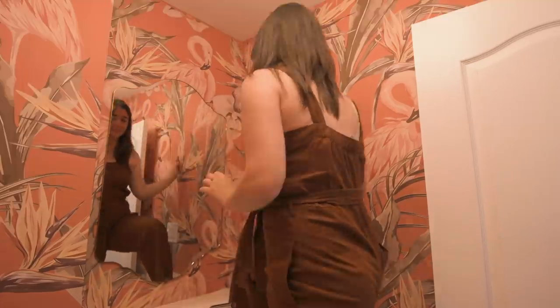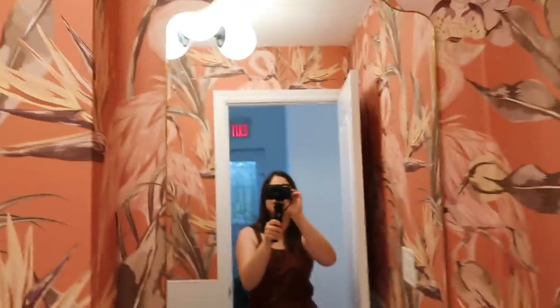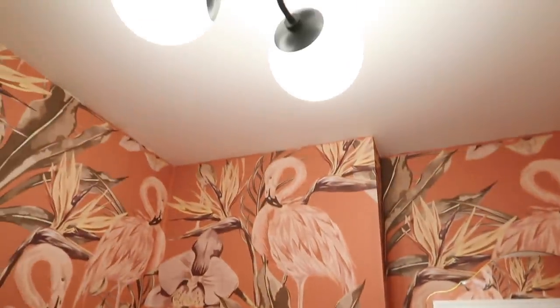I'm gonna go ahead and hang this now. You guys, I'm freaking out. This mirror looks so, so good. I love the shape of it. It has like a vintage vibe to it. It just goes so well with this wallpaper and the light.